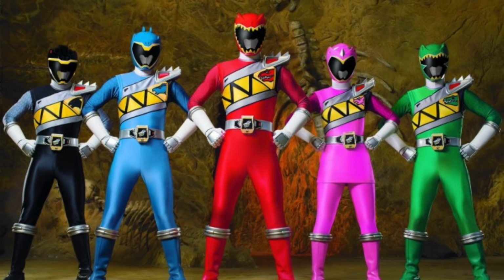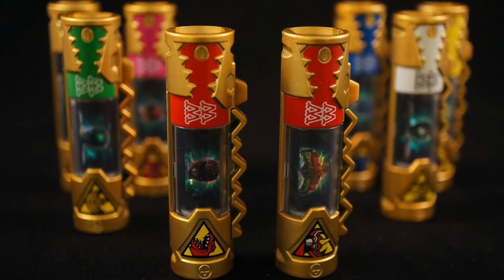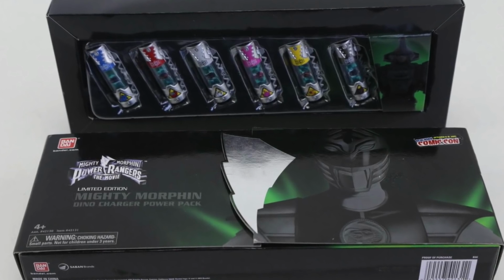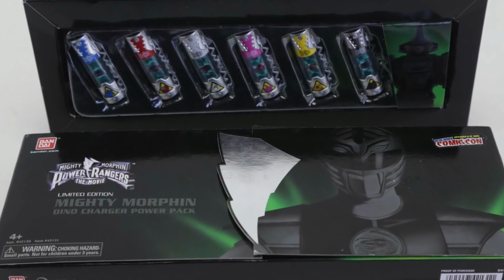Dino Charge did the same thing the next year in 2015 when they had their Mighty Morphin Dino Charger Power Pack for $35 at San Diego Comic Con. Later that year, in celebration of the Mighty Morphin Power Rangers movie anniversary, they even had their own movie pack for $30. And that's about it for convention exclusives.